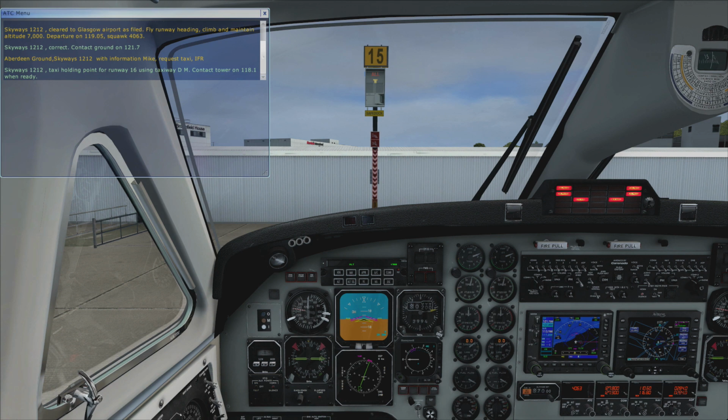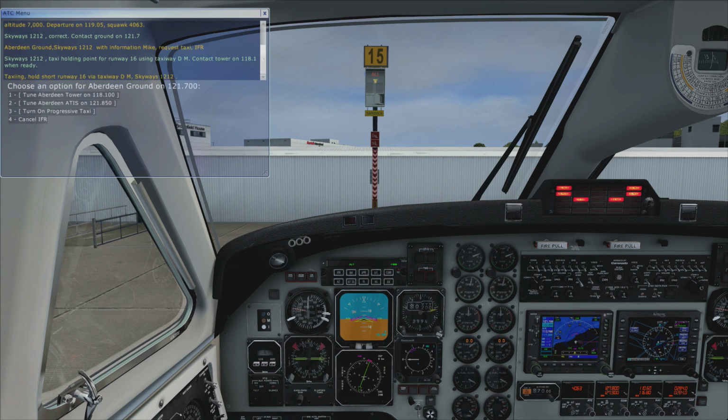Runway 16, using taxiway Delta, Mike, contact tower on 118.1 when ready. And acknowledge. Hold short, runway 16, via taxiway Delta, Mike, Skyways 1212.